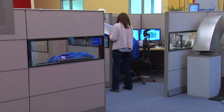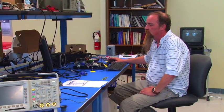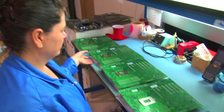What I'm proud of is that the average employee lifespan inside of Corvalent is 10 years. That's very, very different, especially when you're talking about the culture of the rest of the working world.